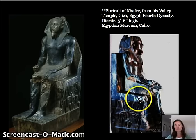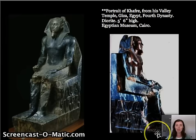There are representations of lions on either side of his throne. This one is damaged on the side. But these were signs of power as well, so very significant in that sense.